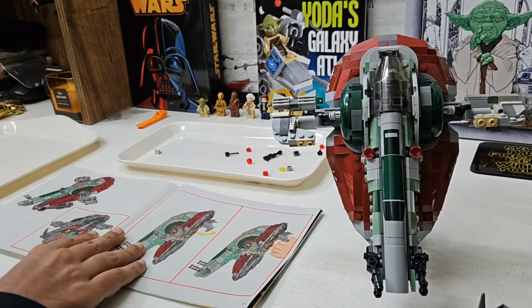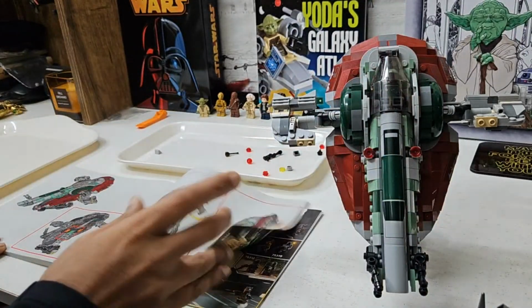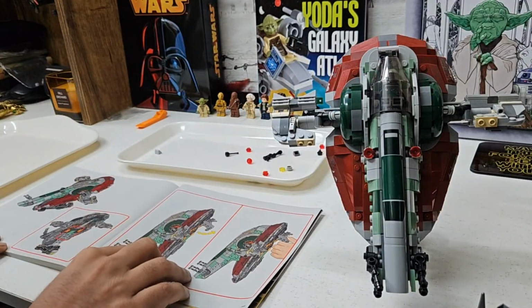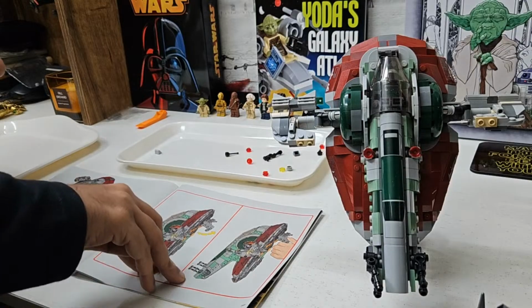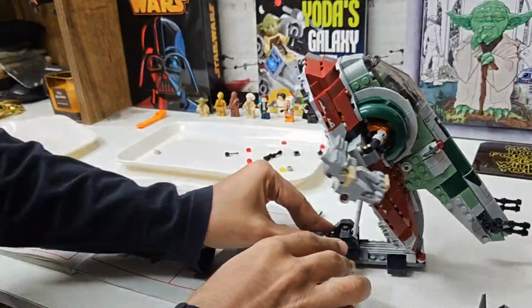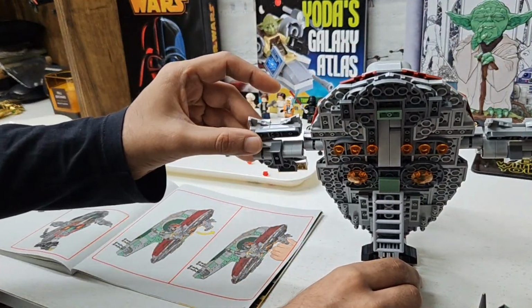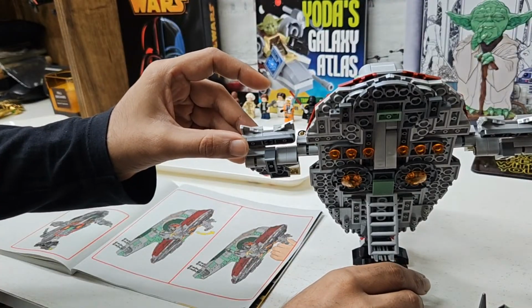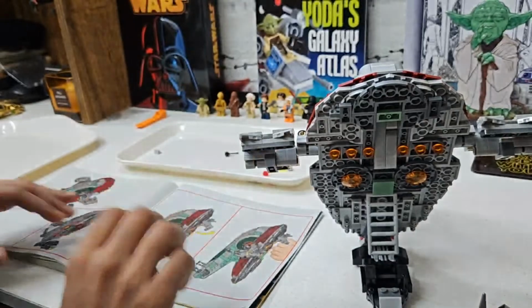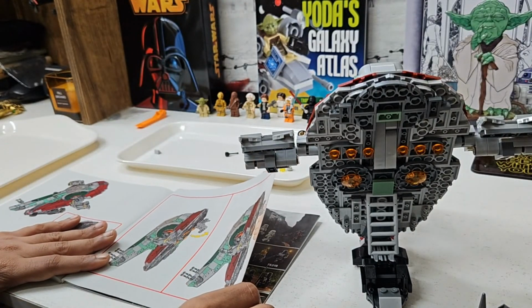It's a perfect way to display your Boba Fett Starship. Perfect. There you go. We shall end the stream. If you all have had a look at the Boba Fett Starship getting accomplished today.